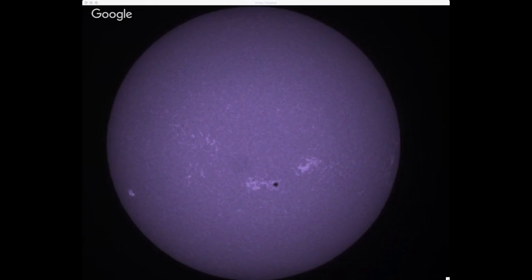Yeah, what's cool about this is I'm using an AP 1200 mount and a Hinode solar guider, and the sun is staying perfectly centered, which is really cool.